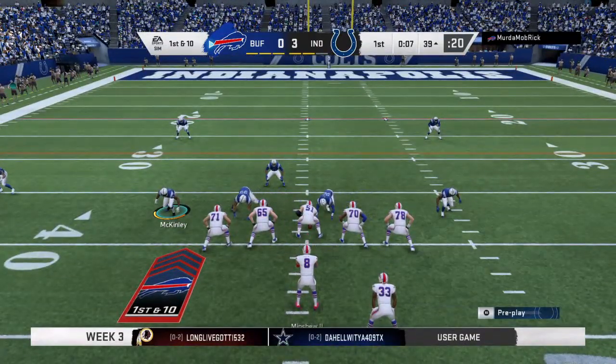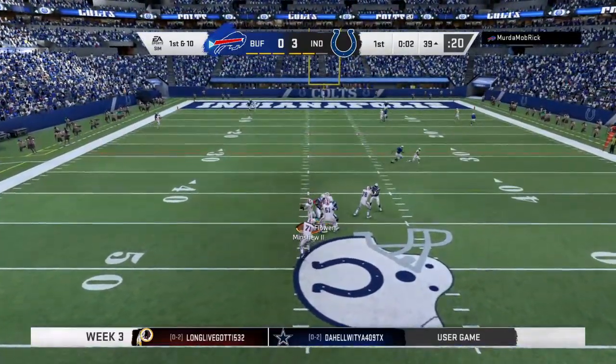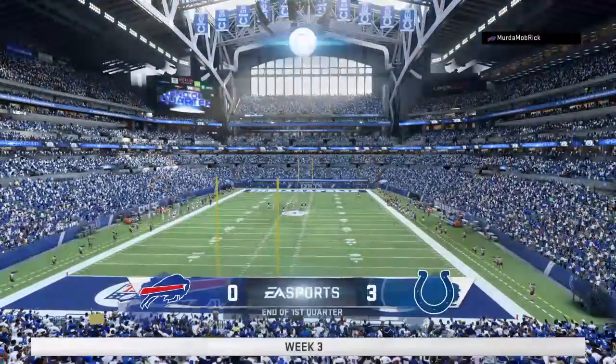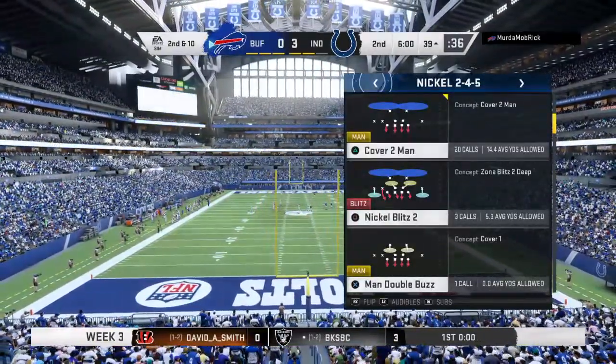Now from Colts territory, here's a 1st and 10 at the 39-yard line. He lets this one fly toward the back of the end zone, and that will fall incomplete. Oh, they took a shot there on what will turn out to be the final play of this first quarter.